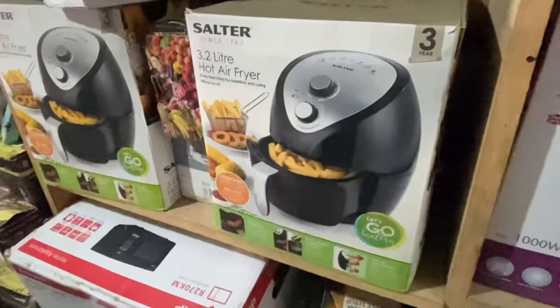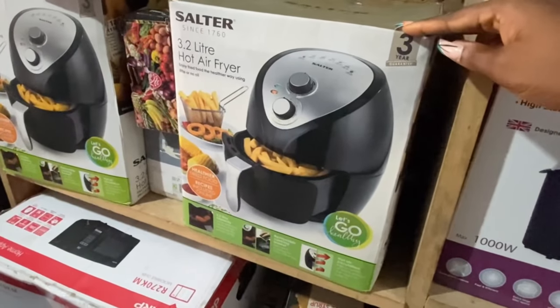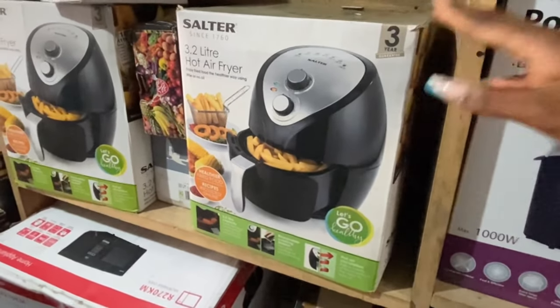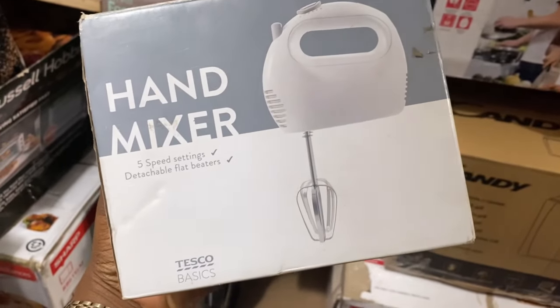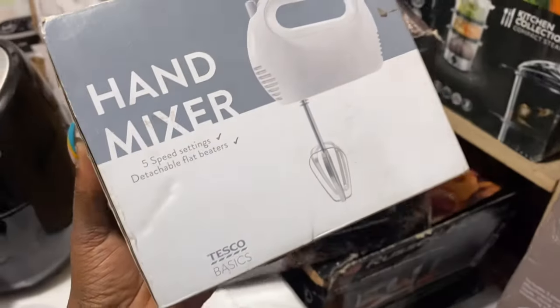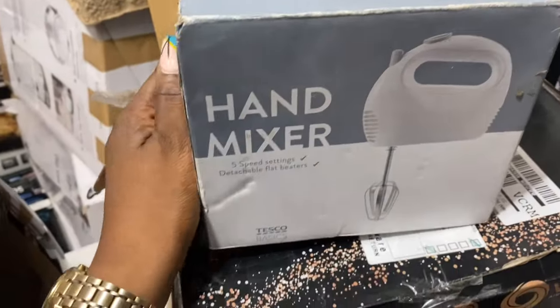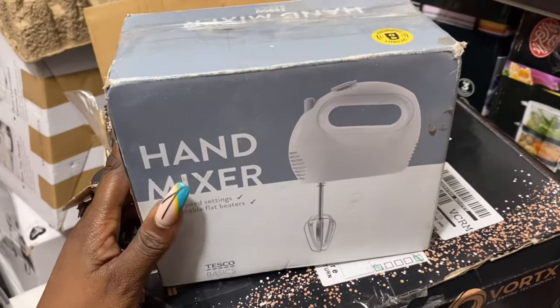So she's just trying to clarify that in case you see this video maybe 3 months after, don't expect the same price you're getting now, because there would have been an increment. So this 3.2 air fryer is 24,000 naira. Tokumbo, very neat. And this is the Tesco hand mixer, it's 3.7, and this is 7,500. It is Tokumbo and it's really neat.